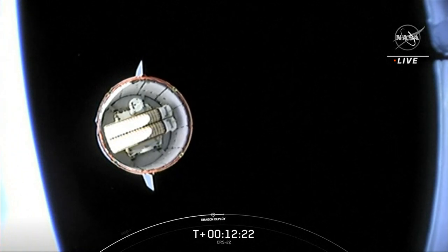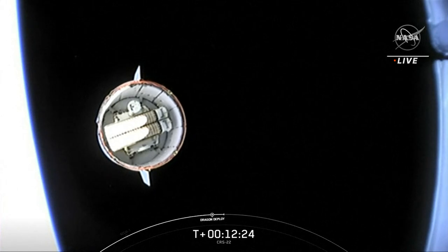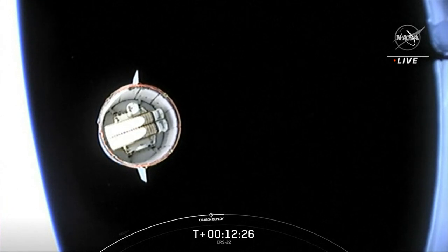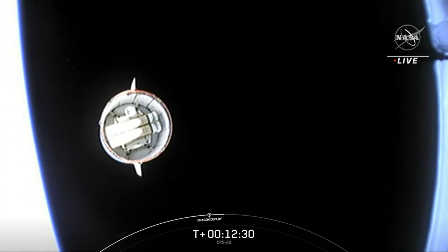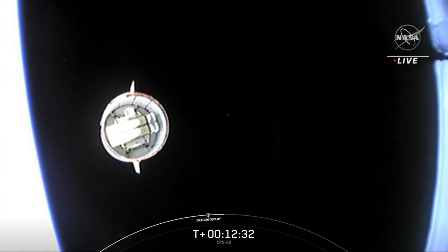So again, activities coming up for Dragon. It will begin its service section Draco checkouts, followed shortly after that by the nose cone opening. Expect loss of signal.